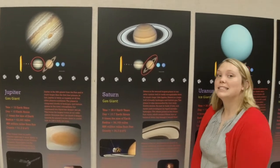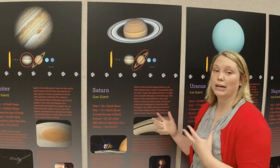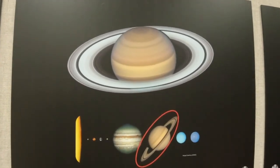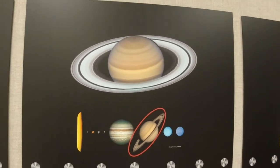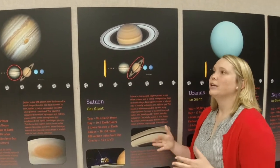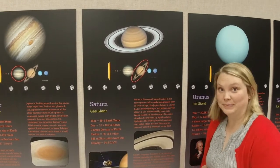Saturn is the 6th planet from the sun, and what's most easily recognized about Saturn is its rings. There are 7 rings in total, and they are divided by different widths. Some rings are very narrow in between the 2 rings, and then there are also greater divisions between the rings. These rings are made out of chunks of rock and ice.